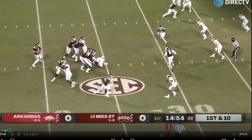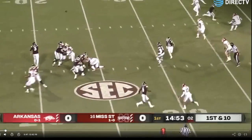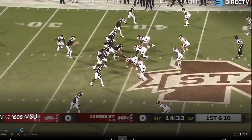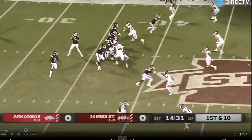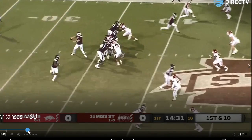This is why they were successful last week. A big reason why. Another reason why is, unfortunately, Mississippi State had their star running back get pretty much out, I'll show you, on this first series. Eyes on the quarterback. Look at those guys breaking.